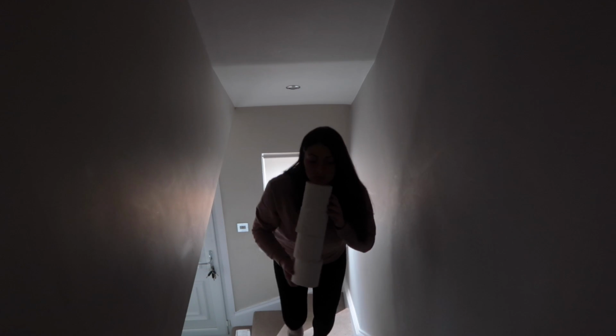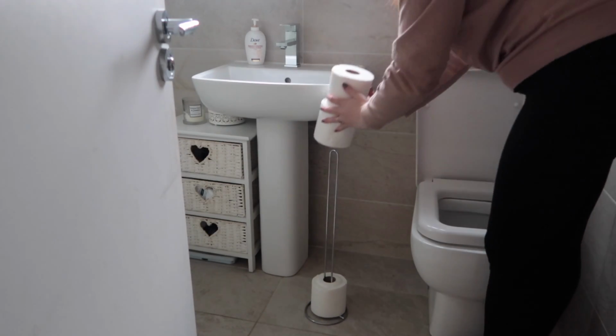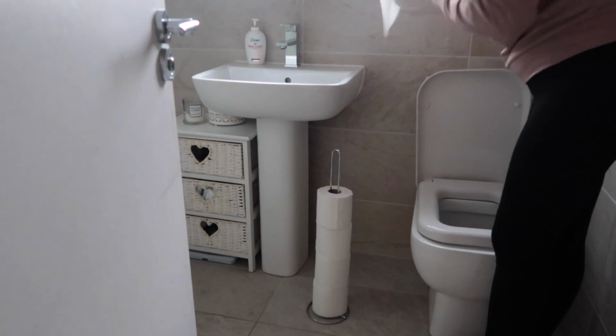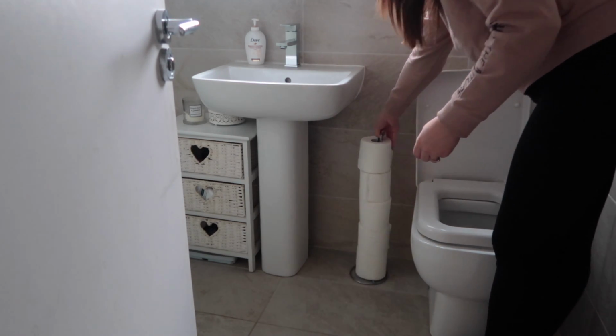Next, I like to make sure that the bathroom looks good, so I make sure we've stocked up all of our toilet rolls for anyone who's coming in. So I like to make sure that everything is stocked up and fresh. And I like to replace the towel as well. I normally turn the reeds round on my diffuser to make it smell good.